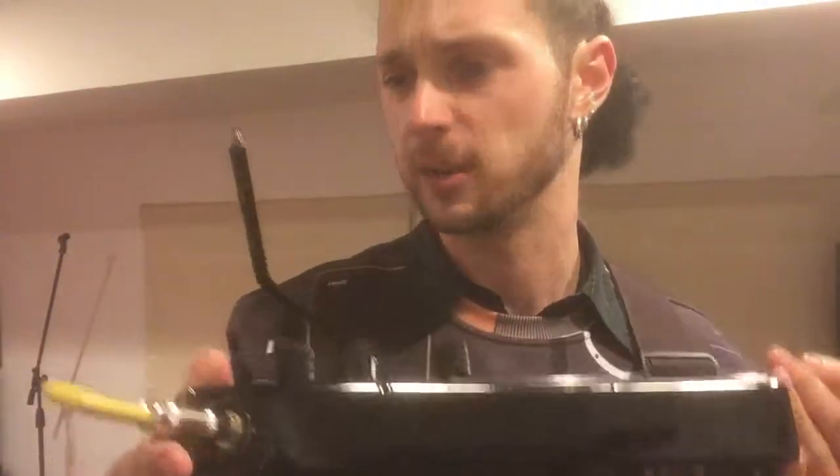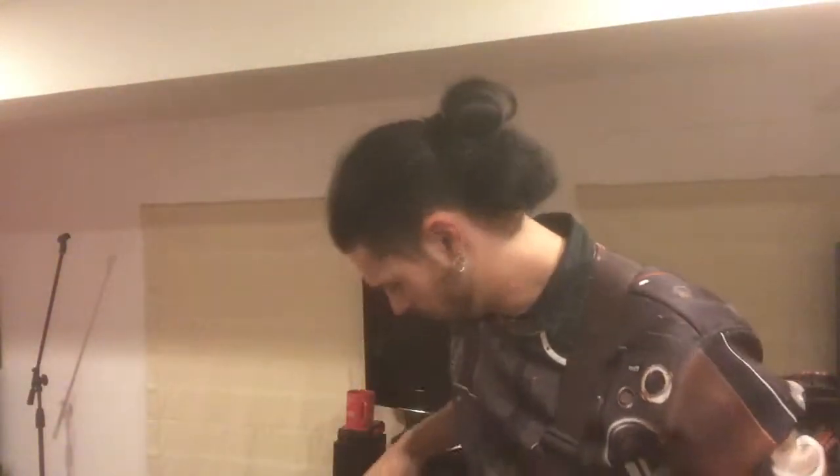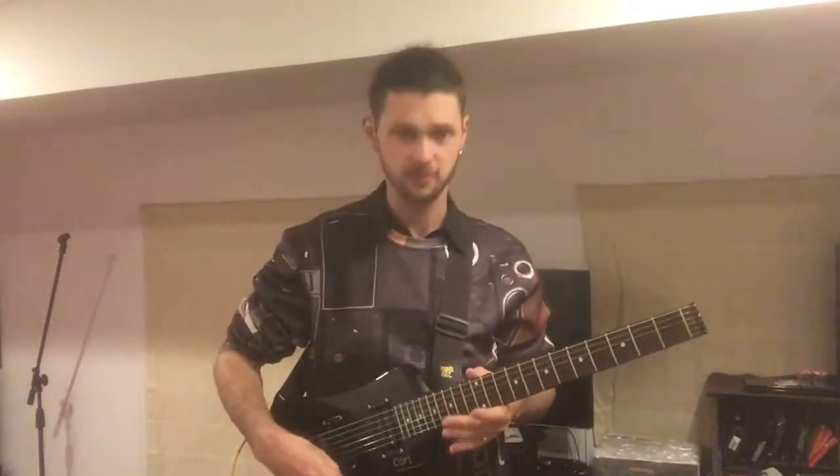Oh, you can hear something rattling. Probably bits of jack. But yeah, fucking cool little guitar. Quite pleased with it.